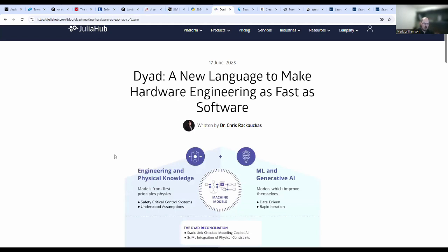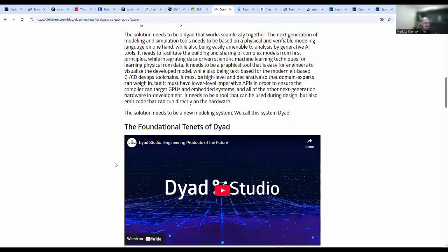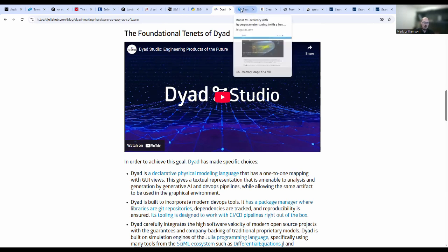It's a new language for hardware engineering to make it as fast as software. So apparently Dyad is a declarative physical modeling language. So it might be worth keeping an eye out on if you're a hardware engineer.